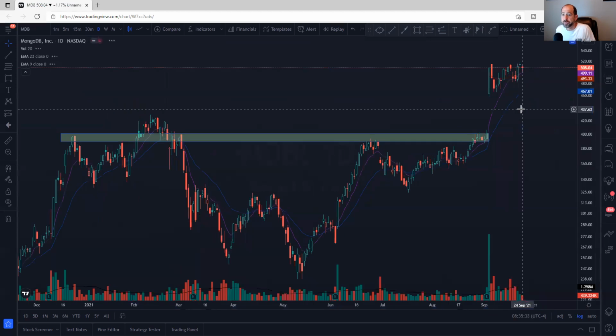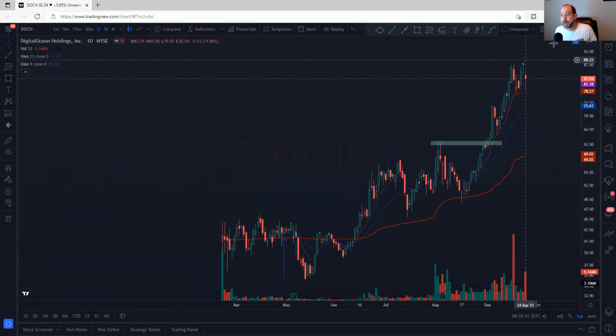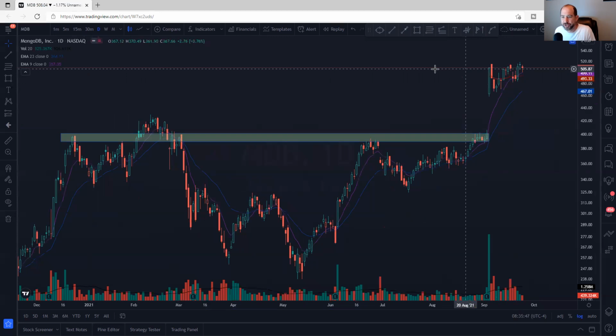MDB, another nice gap up, sideways move. Moving averages are still a little extended, which is why I think it was DigitalOcean we were talking about. Yeah. So just like this one, it probably needs to be on the soon list rather than the actual list, just because these moving averages still have a pretty wide gap between them, and I have to see that close up before they move higher. Sometimes it works out the way I want it to.